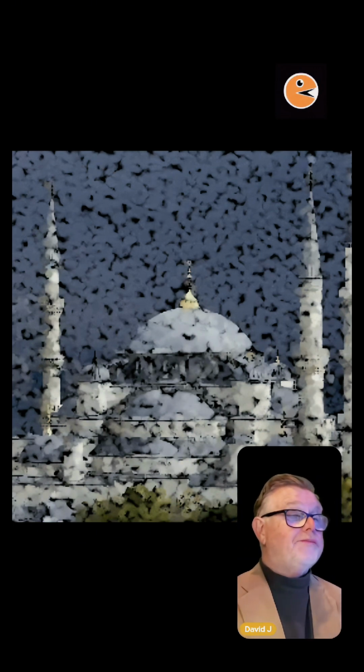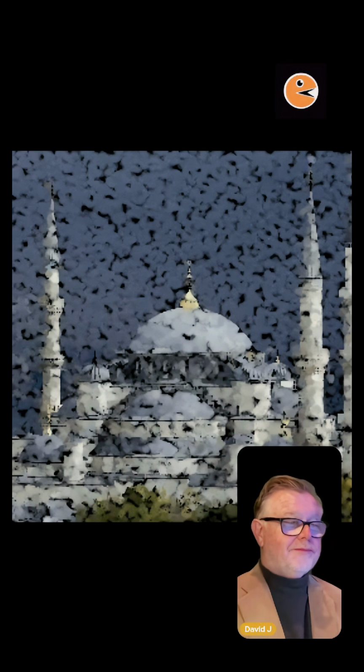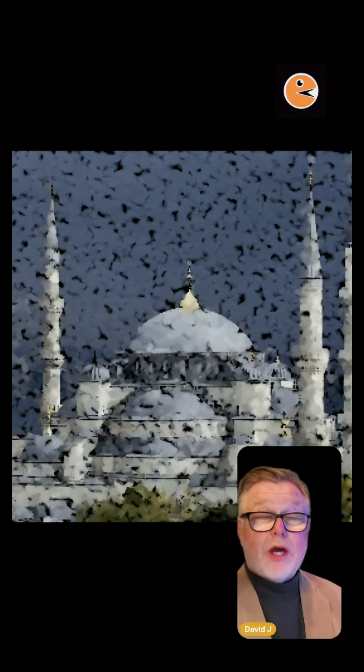Who knows? Anybody know what this goes by? Its nickname, I guess we'd say. It is still a functional mosque. It is also one of Istanbul's most visited tourist attractions. Its courtyard is the largest of the Ottoman mosques, and the dome rises over 140 feet. Who knows the name of this one? Nope. This is known as the Blue Mosque.